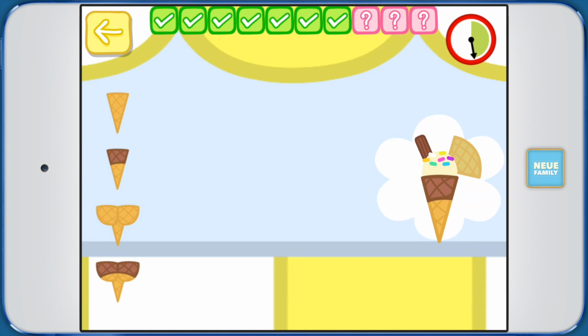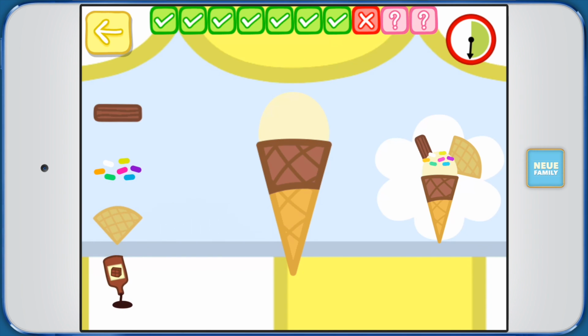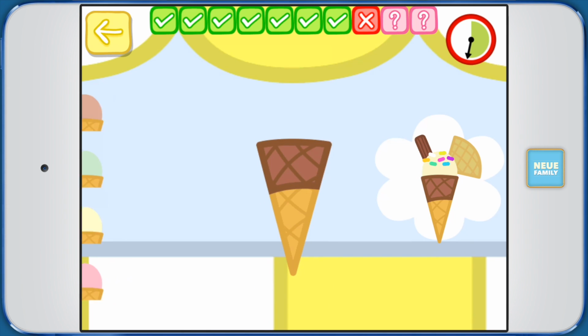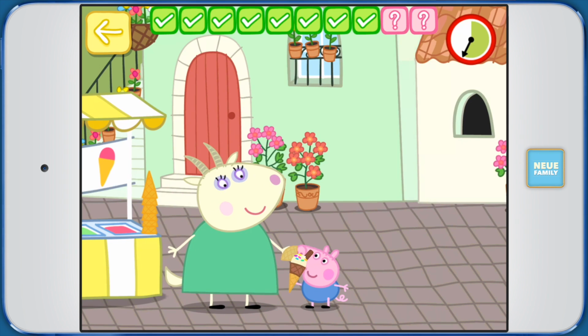Three more. This one. Chocolate dip. Oh dear. Try again. Match the ice cream that you can see. Vanilla ice cream. Sprinkles. Oh dear. Try again. Sprinkles. Wafer. There you go. And a chocolate biscuit. What a delicious ice cream.